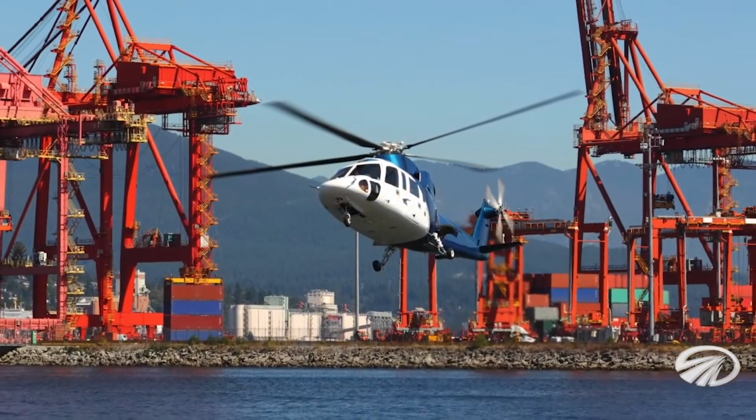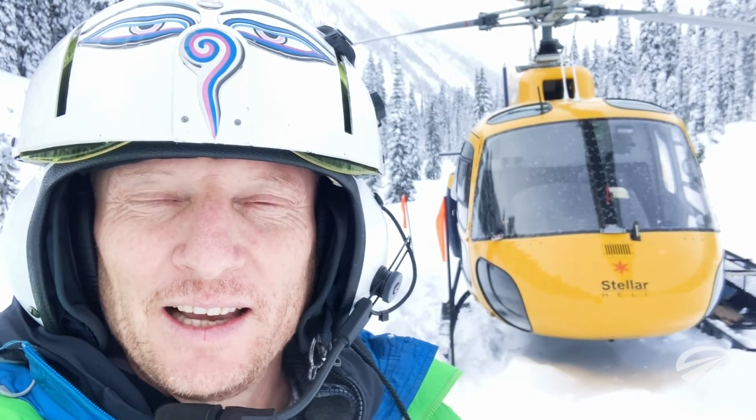Here I am now in the Selkirk Mountains. I'm heli skiing today with my Lightspeed Zulu. In the summertime, I fly the Bell 212 on fires. It's a very noisy helicopter, and I have to monitor 4 radios.